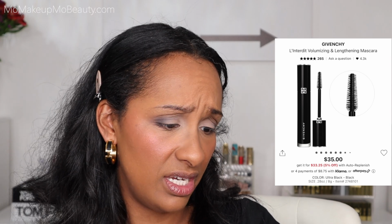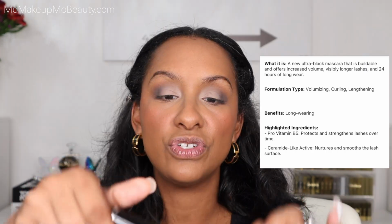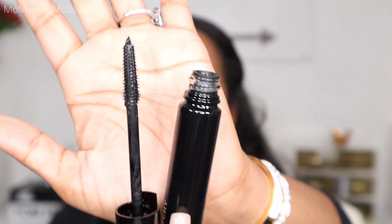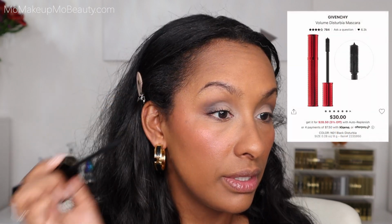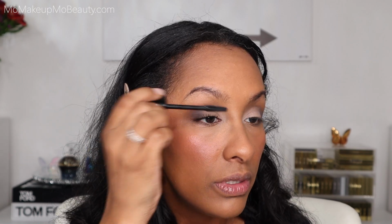Givenchy. The Couture Volume mascara. 24-hour volume mascara. It was the wand for me because listen, there's so many mascaras out there, high-end, drugstore, like all the things. I don't know. Seems like it's gonna be good, so let's try it. There's another Givenchy mascara that I absolutely loved and I would repurchase. But I was like, you know what? I'm gonna try a new one. I like this wand. I like this wand.